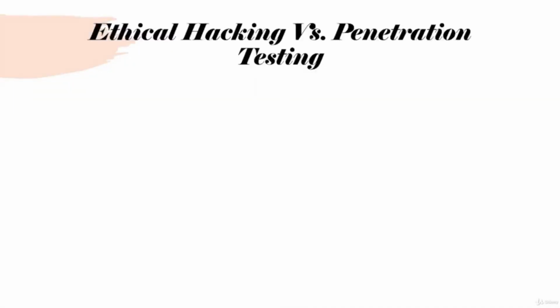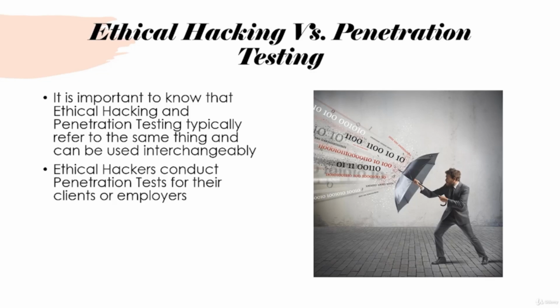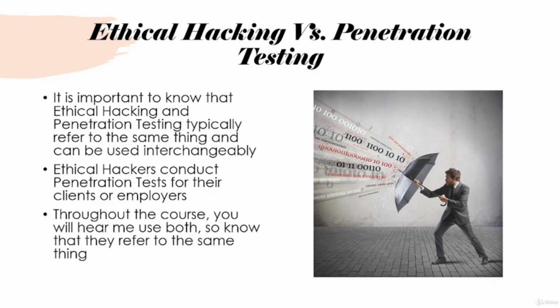Another topic that's very important to understand is ethical hacking versus penetration testing. So essentially, it's important to know that ethical hacking and penetration testing are actually the same thing. They typically refer to the same exact thing and can be used interchangeably. Ethical hackers conduct penetration tests for their clients or employers. Throughout the course, you're probably going to hear me use both.